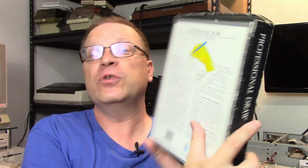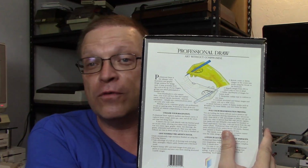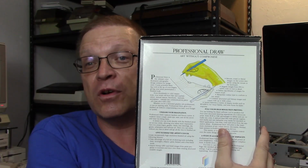Sticking with the publishing side of things, Professional Draw is a professional vector-based drawing program for doing line art and things like that. Beautiful artwork that you can do with this one. All of it vector-based, which is absolutely fantastic. I owned this and used this back in the day and made some fun stuff on it. And I'm thinking I'm probably going to do a project for the Amiga Art Contest in Professional Draw. Try my hand at that.